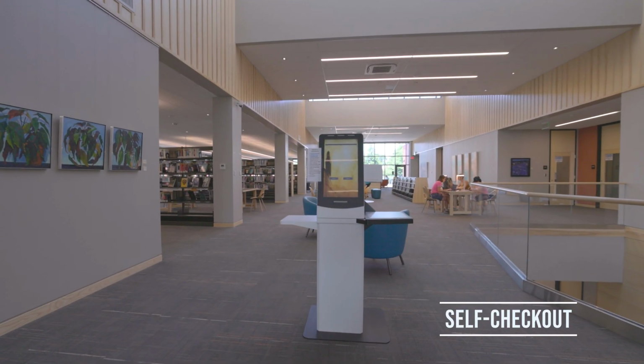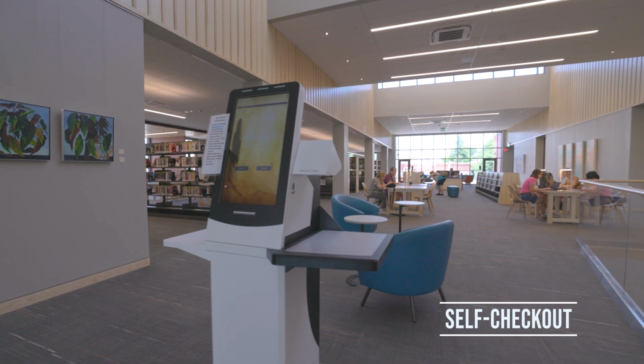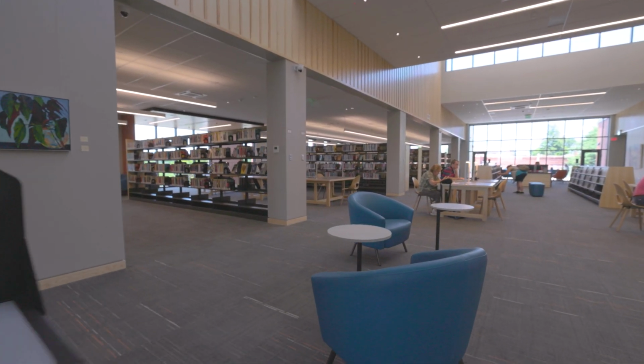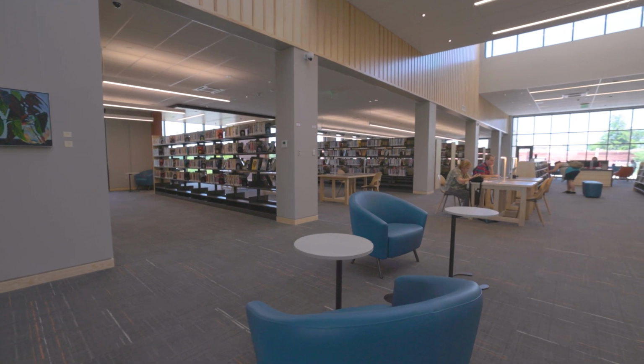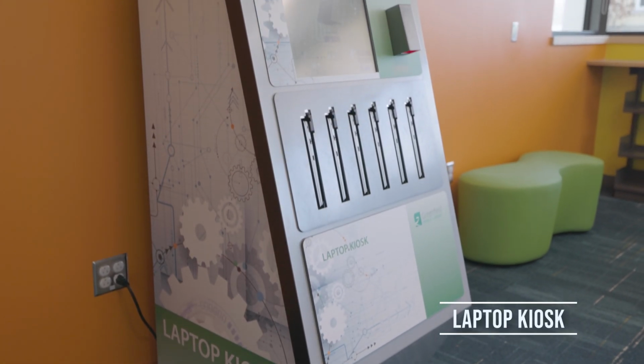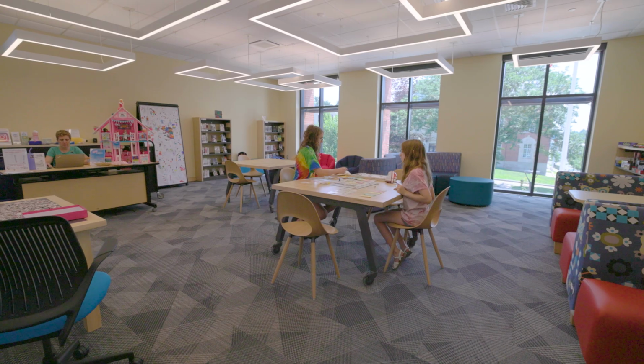You could reserve materials and put them on hold and use the scanner on the self-checkout to take the technology and democratize it, give it to the people so that they can use it and get comfortable with it. It's a benefit, we think, for the patron, and it's also a benefit for the staff. You can go to one of the laptop kiosks, put in your library card, take out a laptop, no charge, and use it in the library.